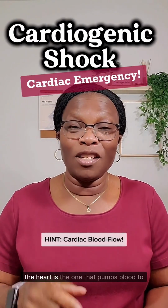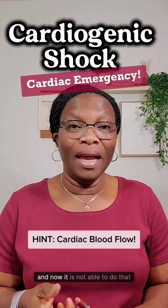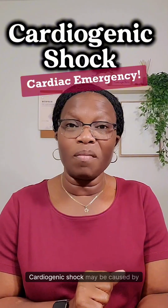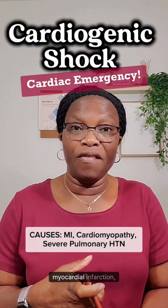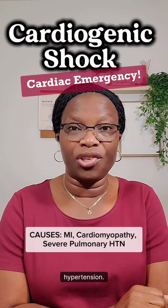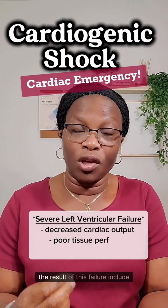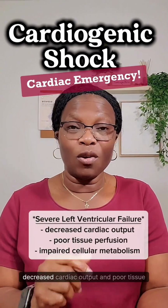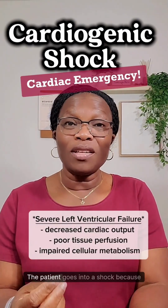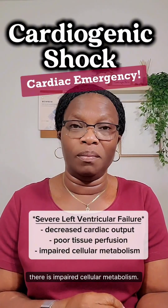Remember, the heart is the one that pumps blood to the rest of the body. And now it is not able to do that effectively. Cardiogenic shock may be caused by myocardial infarction, cardiomyopathy, or severe pulmonary hypertension. The left ventricle is badly damaged, and the results of this failure include decreased cardiac output and poor tissue perfusion. The patient goes into shock because there is impaired cellular metabolism.